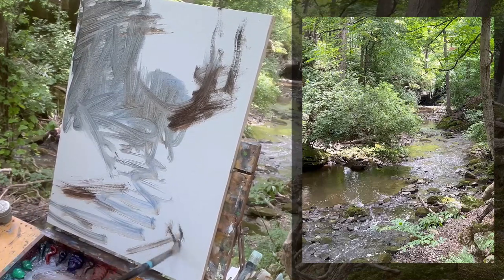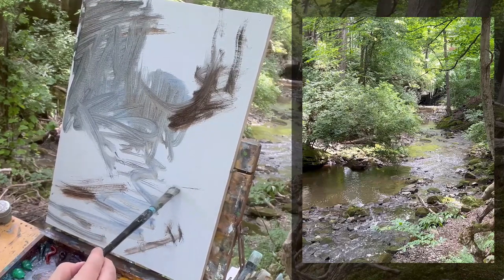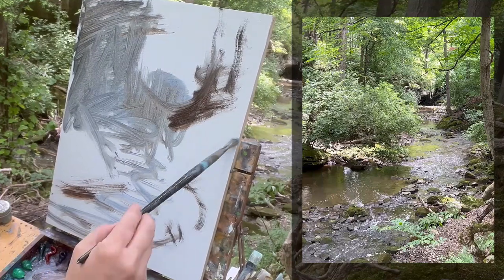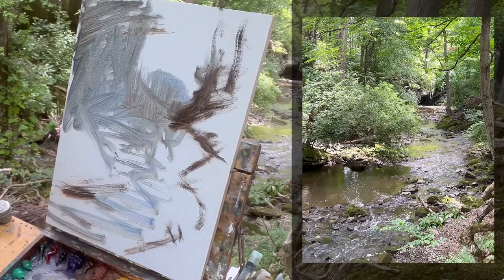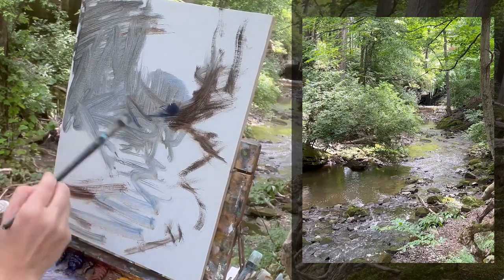Now I added a bit of the cadmium yellow and a little bit of blue to the sky to just establish that light in the event that the lighting is going to change, which everybody who's plein air painted knows it's going to change. And so I'm working on just getting some of those passages where that beautiful transparent light is showing up.